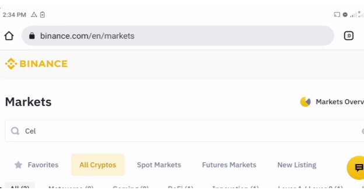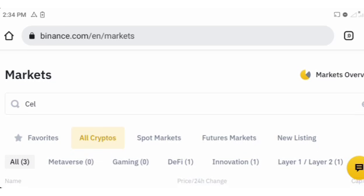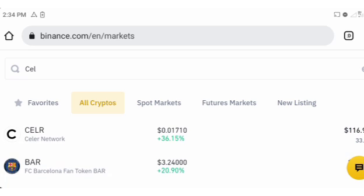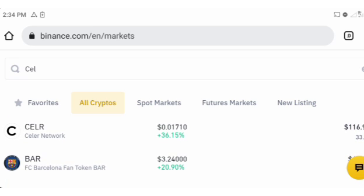Before that, you need to go to your Binance and check the price of Celo. The token we're making use of and will be trading at this moment is Celo, the Celo network. As you can see, the price of Celo on Binance is $0.01710 as at the point of doing this video.